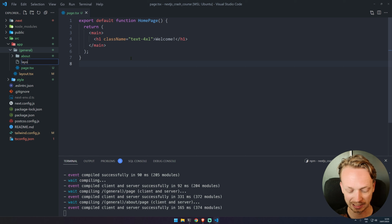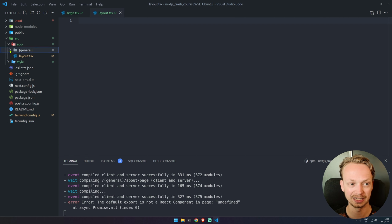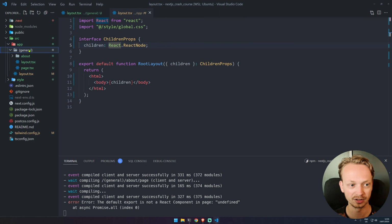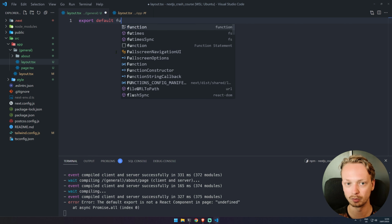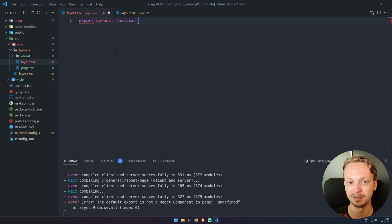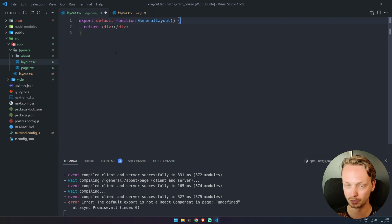So I can make another layout. Now let me explain in a moment why I'm making another layout in this subfolder. We have a root layout and now I'm making another layout. And I think it will become clear what I'm doing here as I'm building this. So I'm going to export another function. I'm going to call this the general layout. And all that I'm going to do is return a div. And of course we need to have the children.